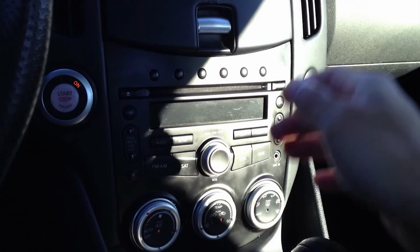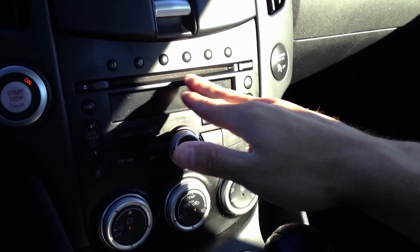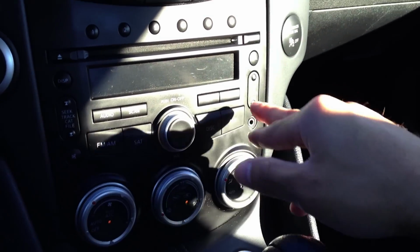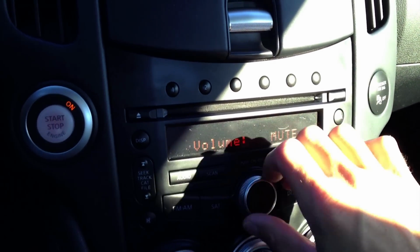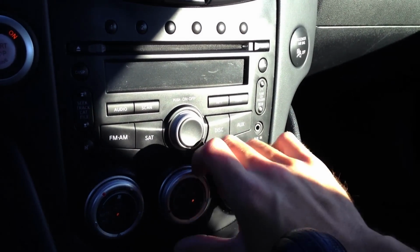Now check out this head unit. As mentioned earlier, it has the Bose sound system, so it will sound amazing. It has in-dash 6-disc, you can see right there on the load button. Satellite radio. Aux jack is right there to the side. Let me see what the screen looks like. Yep, that orange color, just like a BMW has. This automatic climate control.